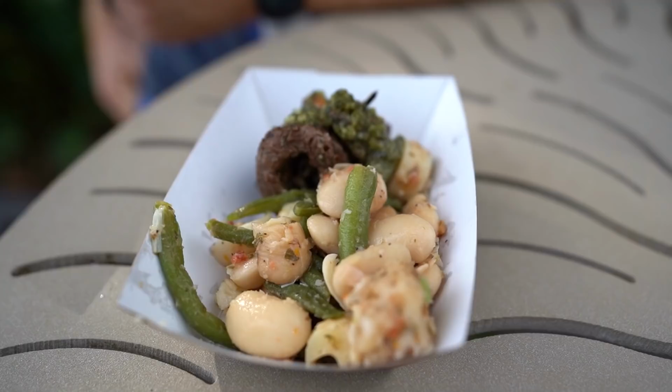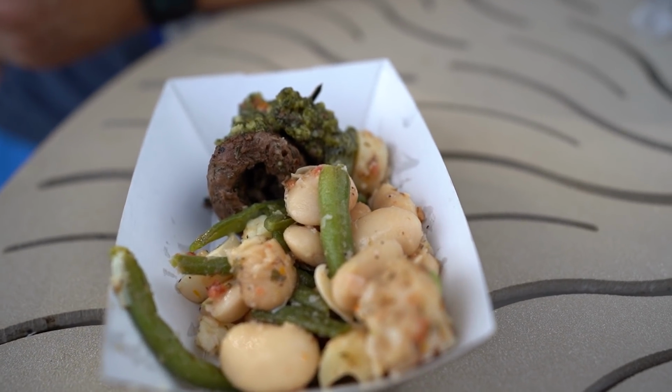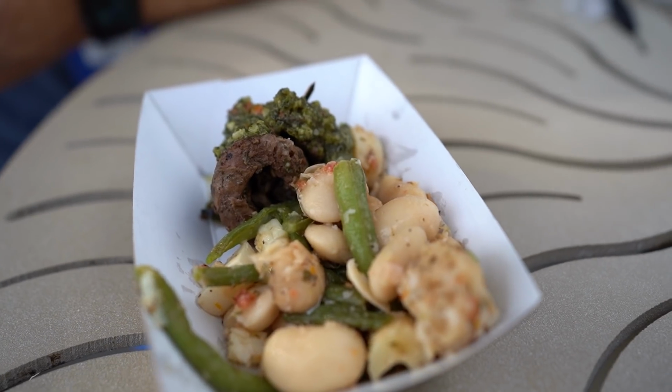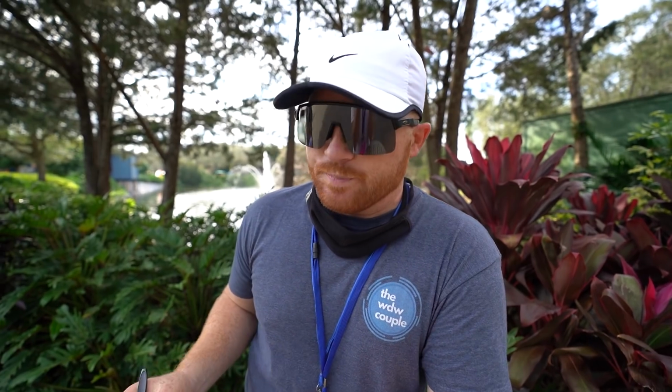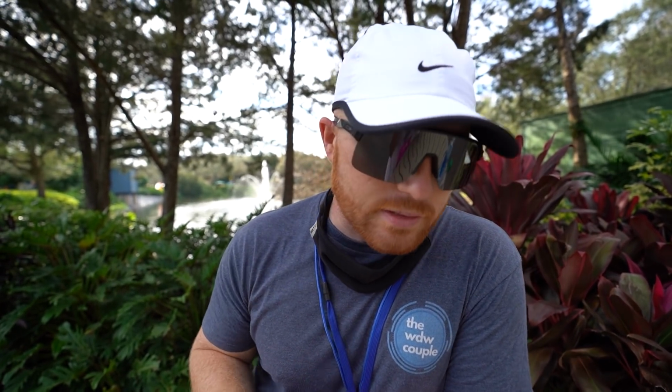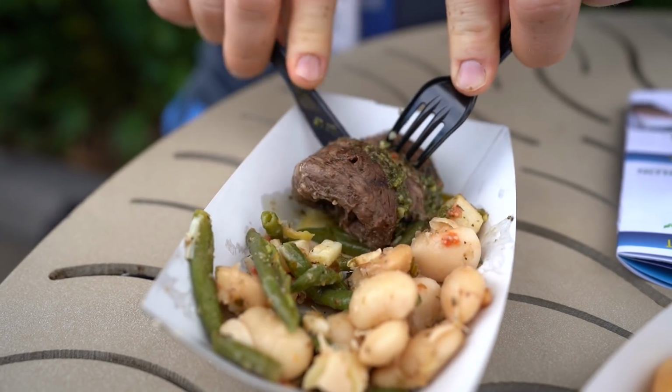Now, the other thing that I said I wanted to try was the steak. This is the Brazilian Picanha? This is the Brazilian steak. It's served with a tomato chimichurri. That's kind of what they drizzle over the top of it, but it's actually served with what looks to be lima beans, green beans, and either banana or yuca.